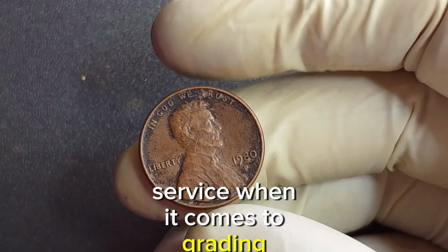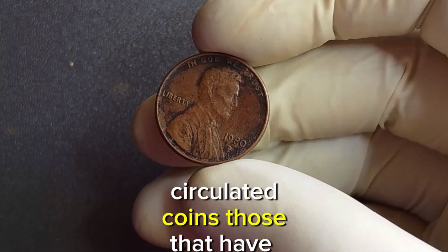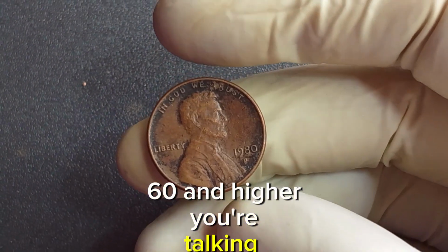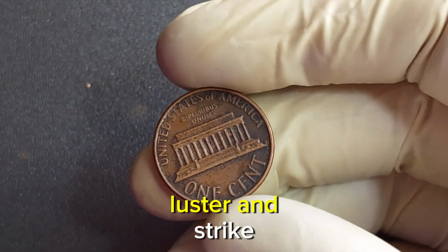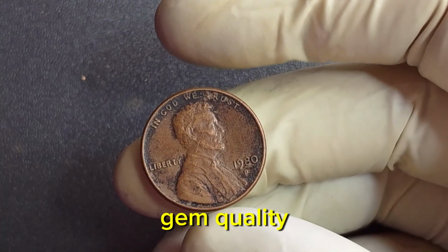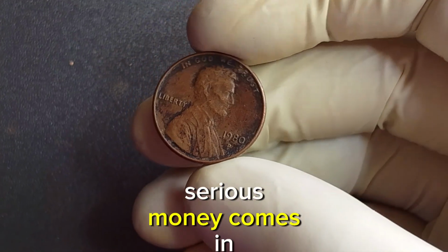When it comes to grading, here's what you should know. Coins are graded on a scale from 1 to 70, known as the Sheldon scale. Circulated coins, those that have been used in commerce, typically fall below 60. Once you reach mint state 60 and higher, you're talking about coins that have never seen circulation. The higher the grade, the better the luster and strike, and the fewer marks or blemishes visible on the surface. An MS65 coin is considered gem quality, MS67 is superb, and MS68 or higher is near perfection. Those top grades are where the serious money comes in.